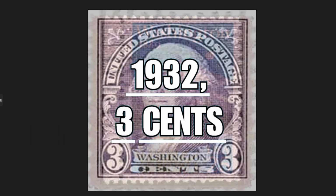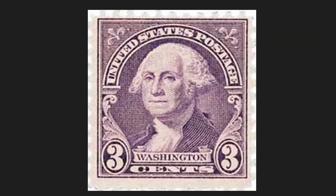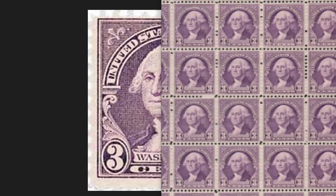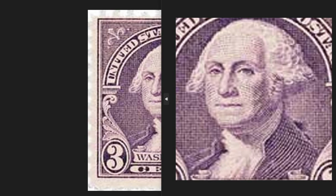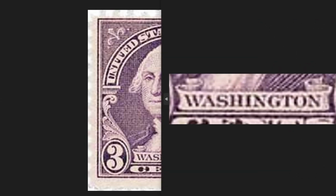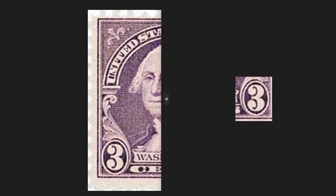The 3-cent stamp of 1932. It was issued on the occasion of the 200th anniversary of the birth of George Washington, born in 1732. The post office announced its own commemorative stamp series to adjust to the new tariff for first-class letters, 3 cents. In the center, you will be able to see the bust of the first President of the United States of America depicted. Above, the written United States postage. Down, the surname with the nominal value of the piece next to it, 3 cents of the American dollar.